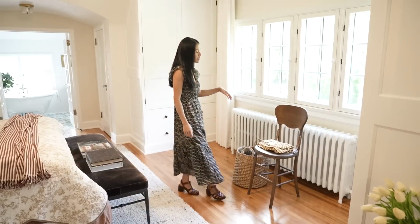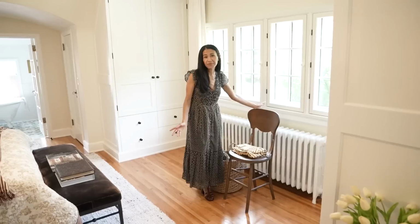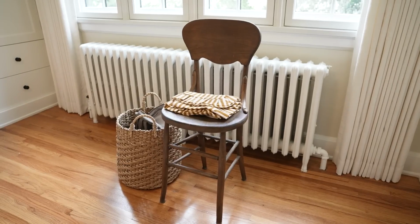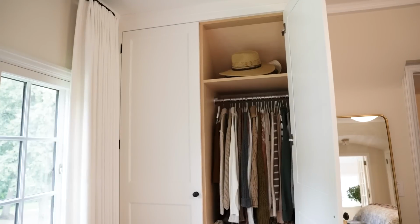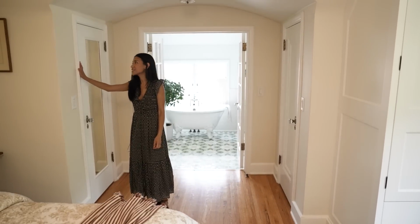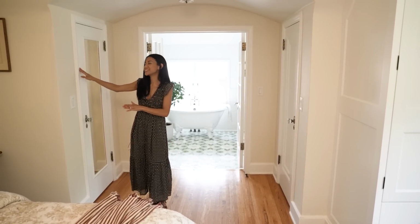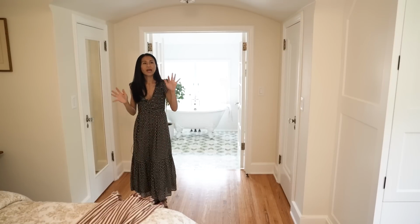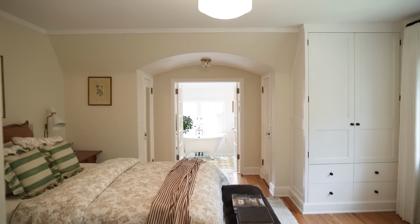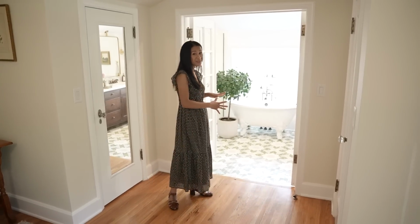And then I found this old chair from Facebook Marketplace, you guessed it. It's just a simple chair for us to sit on when we're getting ready for the day. This is what it looks like inside the built-in. These are the original closets. I won't open that up because you don't want to see what's in there right now. But I'm so happy that we were able to add on to our closet because closet space is really nice to have. Off of our primary bedroom is our bathroom.